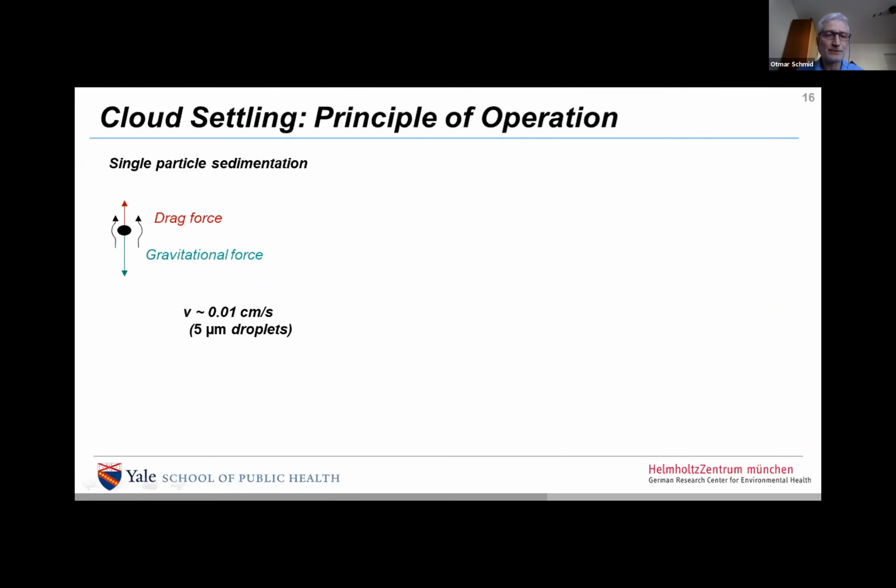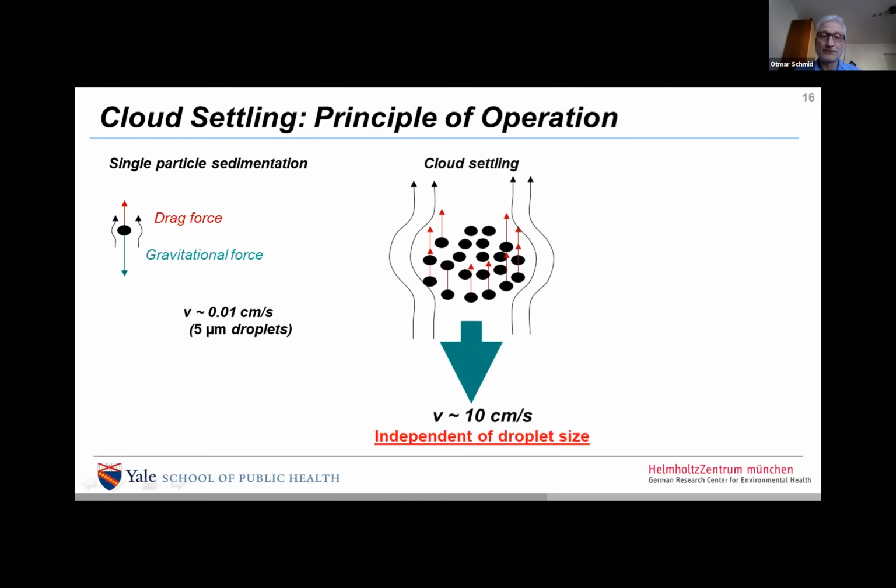So single particle settling is basically well known. Gravimetric force pulls it down, the drag force in air holds it back, and then there will be a steady state settling velocity. For 5 micron droplets, that's only about 0.0101 centimeters per second. So it's a very meditative process. It takes a long time, even for a few centimeters.